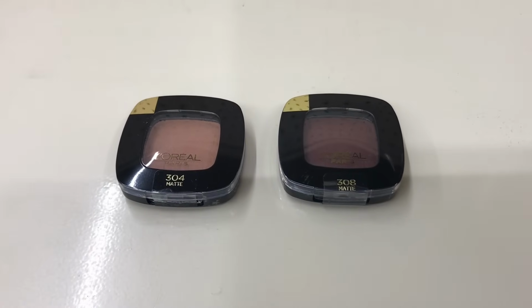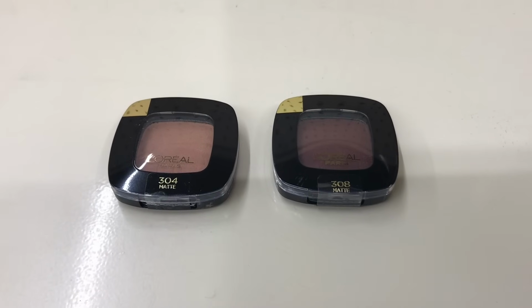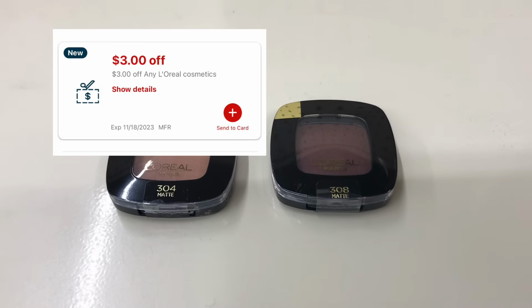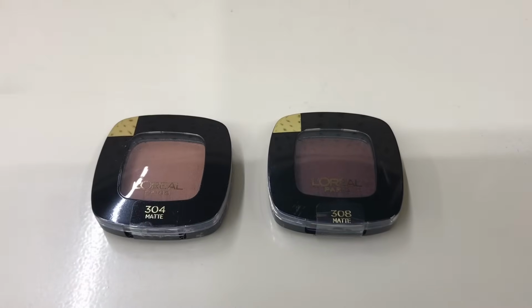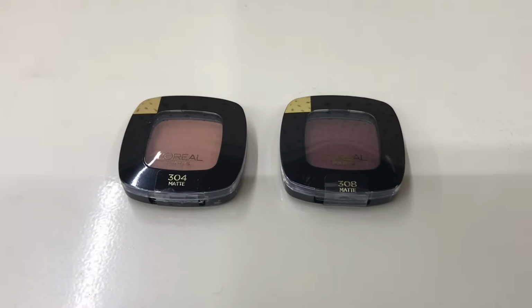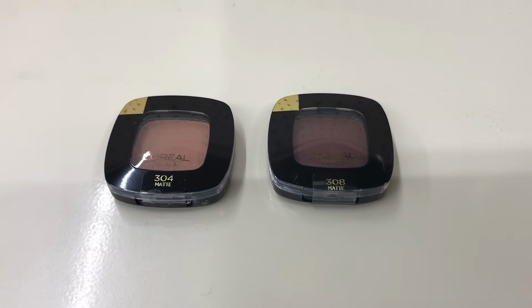And if your store accepts expired CRT, you can use it. And today we received another $3. Both CRTs are going to drop it down to $7.98. Pay that and get $5 back, making both items $2.98 or $1.49 each.